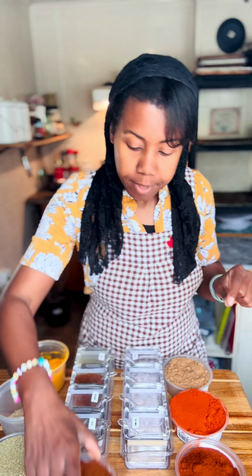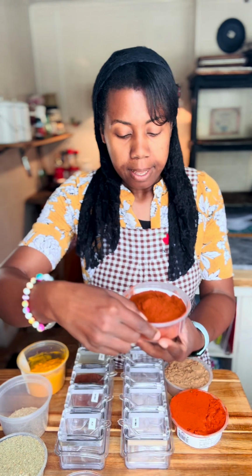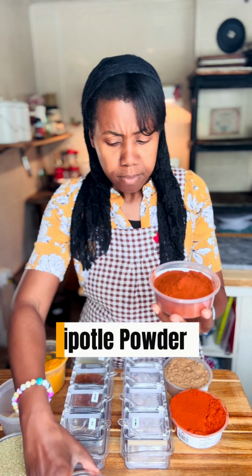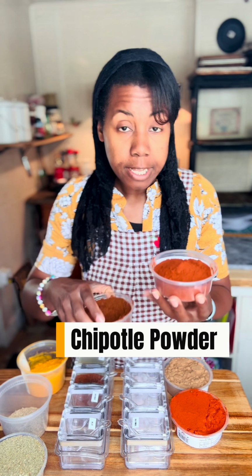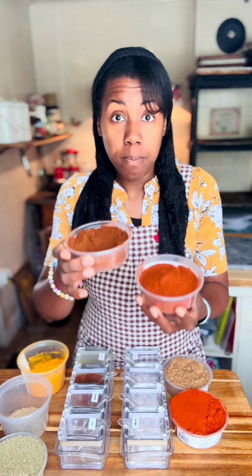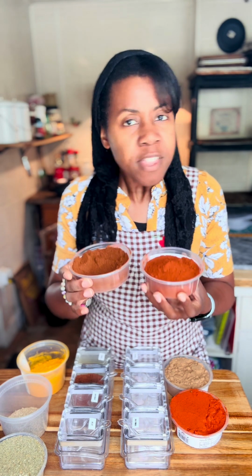Now I'm going to show you another chili, which is the exact similar, but this one will be more familiar to you. This is chipotle powder. Now, this is ancho, and this is chipotle. You can see the two colors, they're very different. But both of these are chili. And if you just said chili powder, well, you could grab either one of these, and it wouldn't be like, oh, it says chili powder, I can grab either one. But they're very, very different.